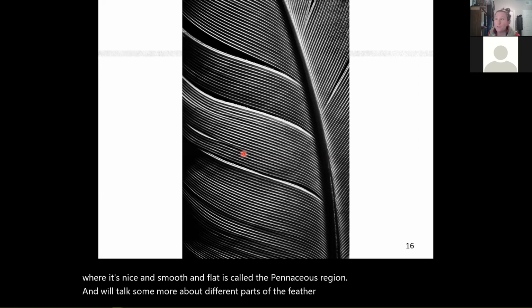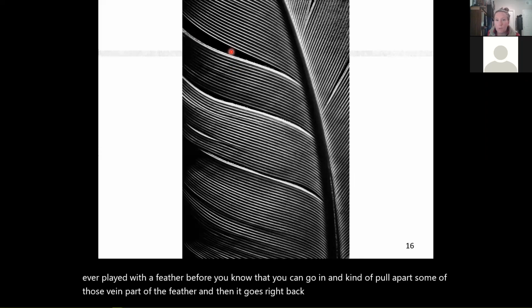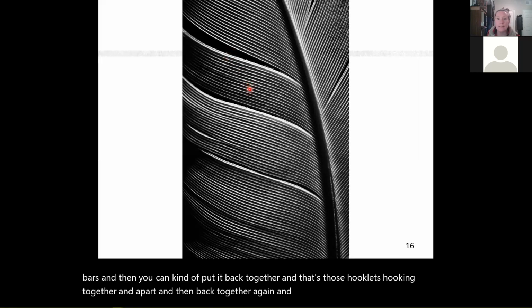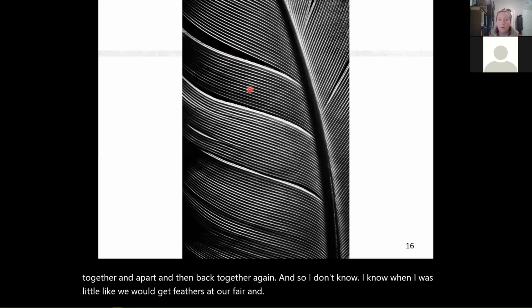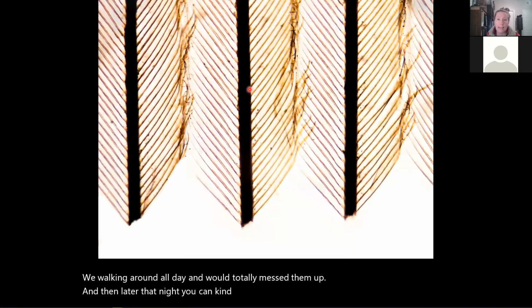And I'm sure if you've ever played with a feather before, you know that you can pull apart some of the vein part of the feather, and then it goes right back together. You can separate those barbs and then you can put it back together. And that's those hooklets hooking together and apart and then back together again. I know when I was little, we would get feathers at our fair and we'd be walking around all day and we would totally mess them up. And then later that night, you can just put them all back together.